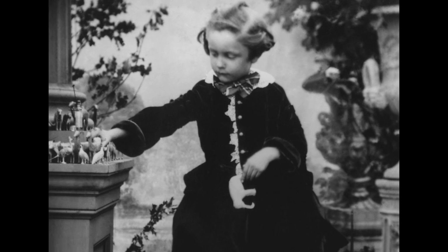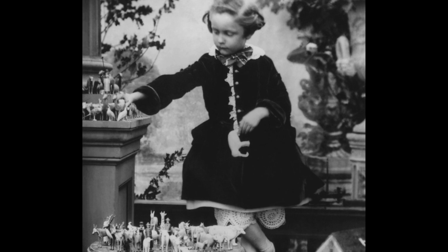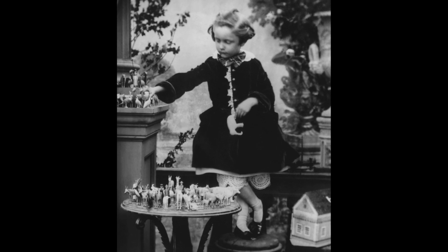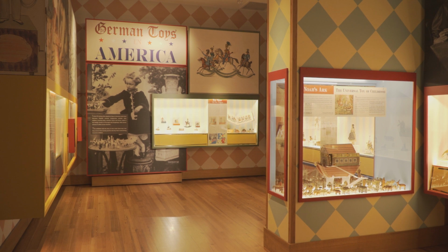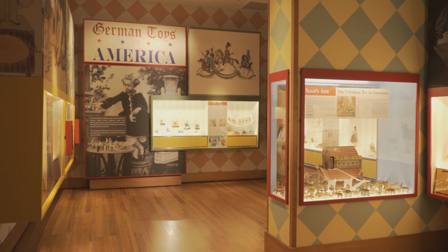These were meant for play. They were a business and the toy sellers were involved in it, but ultimately it was the children who were playing with them. And it's fun to think about. This is sort of the one relic of childhood that we have that speaks very much to the childhood at that time period. So it's fun to sort of keep that in mind as you look through the exhibit.